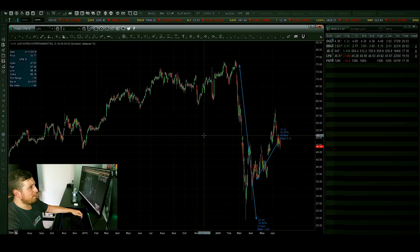But with the lockdown coming back into play potentially, with Beijing going under, I had to be careful with what I was doing. So I closed out all of my positions so far to the buy side that are really focused towards coronavirus and can be affected in that manner. So I stayed away from a lot of stuff like that.